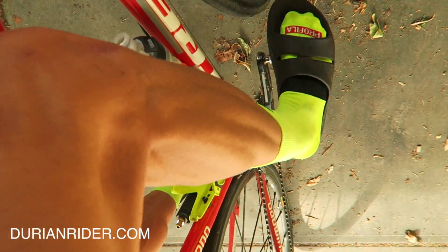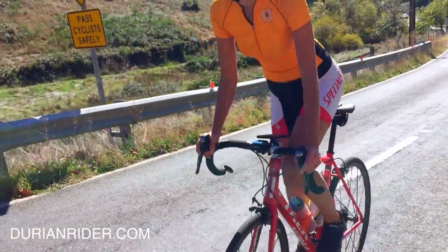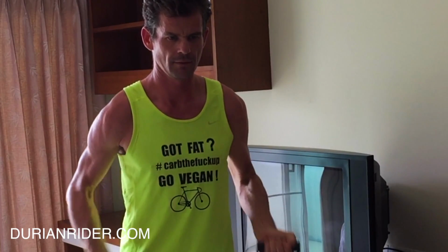Carb up, everybody. Corn, rice, potatoes, yams, bananas, mangoes, dates, plantain, melons, blueberries, blackberries, mulberries. Get those carbohydrates in. Go vegan. Carb up.